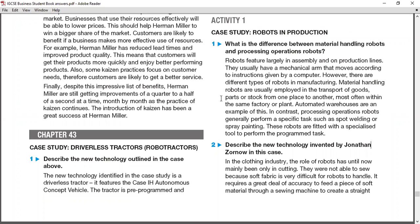However, there are different types of robots. Material handling robots are usually employed in transport of goods, right? Parts or stock from one place to another, most often within the same factory or plant. Automated warehouses are an example of this. In contrast, process operation robots generally perform a specific task such as spot welding or spray painting. So that's the difference between material handling robots and process operation robots.